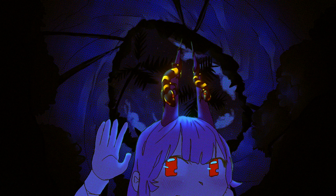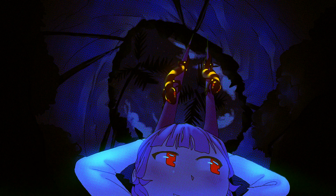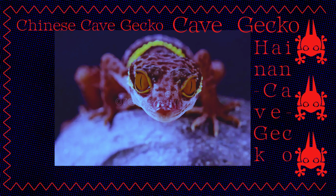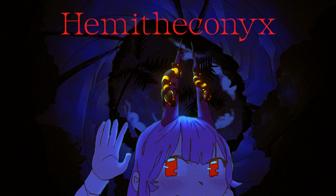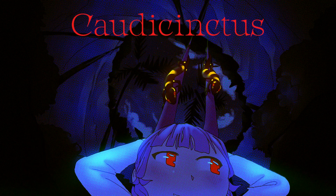But before we get too carried away, let's unravel the names of this enchanting species, known by various names including Chinese cave gecko, Hainan cave gecko, and Hainan crawling gecko in German, Hemiphyllodactylus caudacinctus. The name Hemithiconyx translates to half shield in reference to the thick scales on their tails, and caudacinctus, well, that's all about the striped tail.